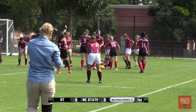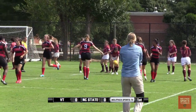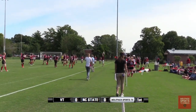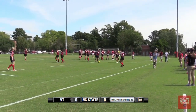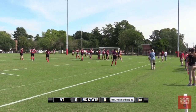Great running by the Wolfpack there. Able to get through the Hokies defense. Oh, but it looks like Wolfpack lost possession there. Did you see what happened there, Courtney? I actually did not. There may have been a penalty on the play. Yep, Virginia Tech was able to kick it out, so they're going to regain possession over there at that line out.